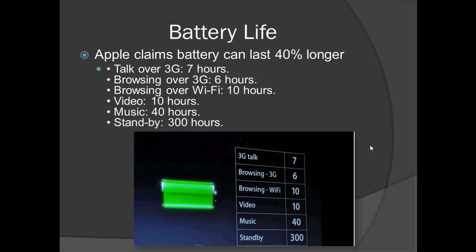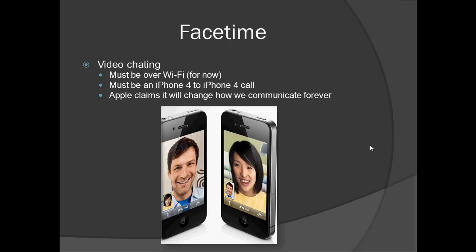They're the specs, but the two specs that stand out the most to me are the 40 hours of music playback, which is awesome, and the 10 hours of browsing over Wi-Fi, which is also awesome. Nearing the iPad, but probably not quite, but it's great.